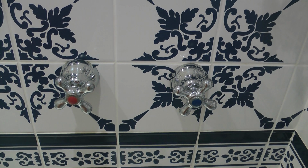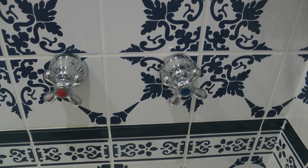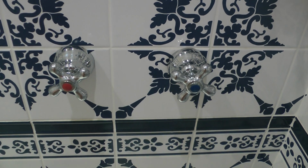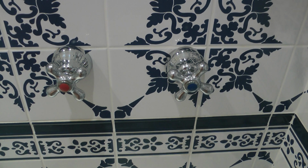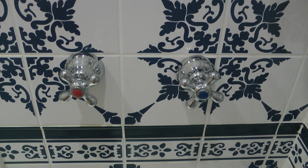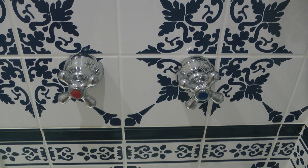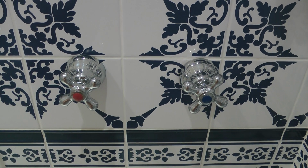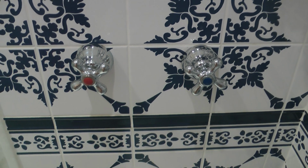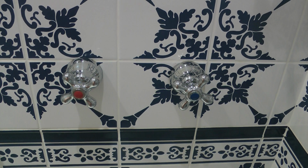So I'm thinking, well, maybe there's too much water pressure with the hot water, stopping the cold water from running. So turn the hot tap off completely, turn the cold tap on. Sure enough, you get some, it runs cold. So, right, well, I'll just add some hot water to this cold water and get a warm shower. No chance. It stayed cold.